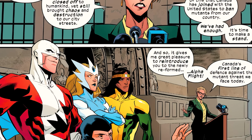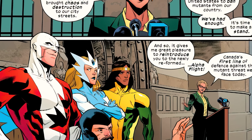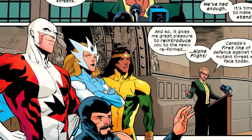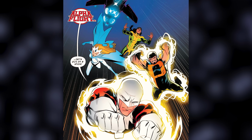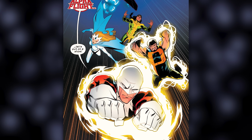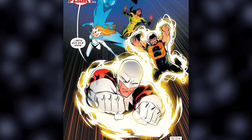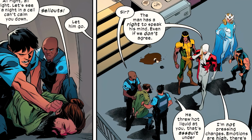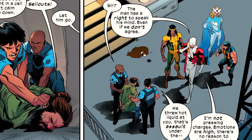At which point she says, "And so it gives me great pleasure to introduce you to the newly reformed Alpha Flight, Canada's first line of defense against the mutant threat we face today." So essentially, Alpha Flight in Canada has turned on the mutants, going along with Orchis' propaganda that mutants are a threat to the US and the rest of the world. After this announcement, a good chunk of Canada calls Alpha Flight traitors, because remember, members of Alpha Flight were mutants like North Star and Aurora.